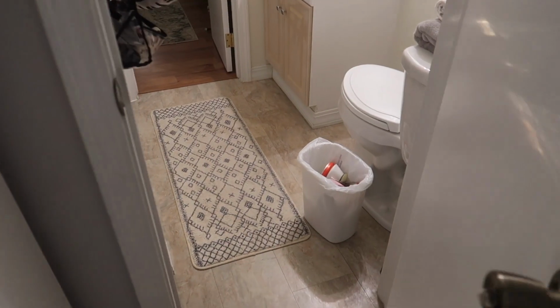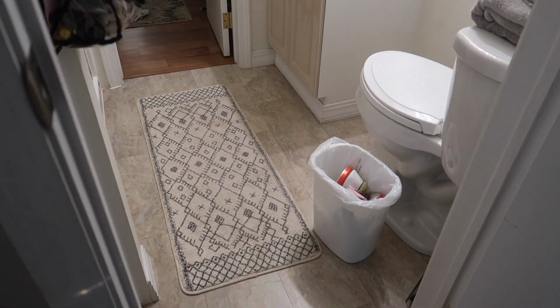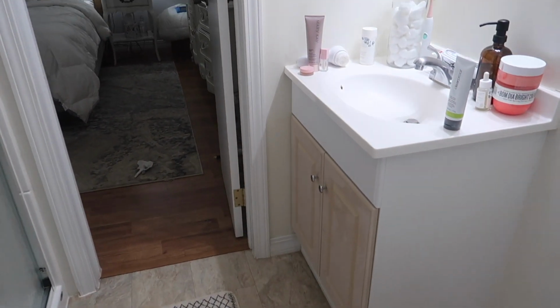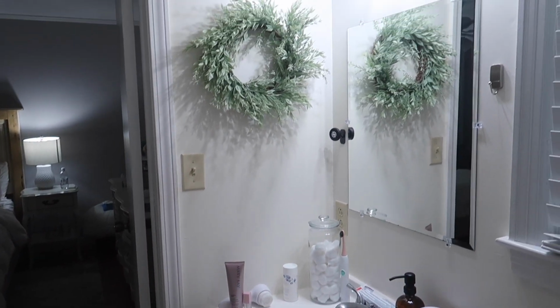Do you have a space in your home, a room, a closet, somewhere that you feel as though it's not a reflection of your true self? Well, this is how I felt about our bathroom.